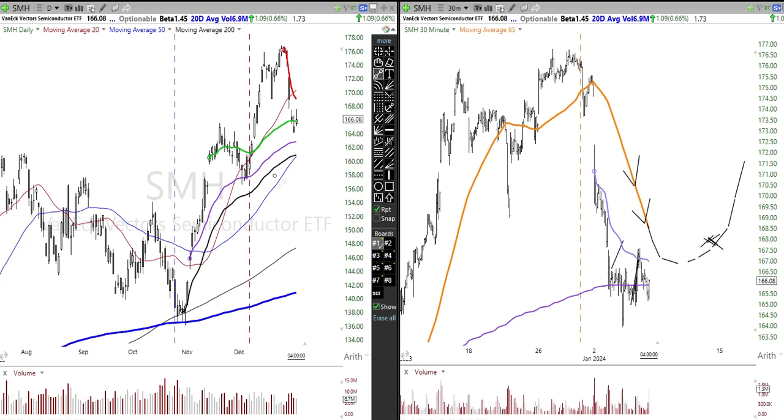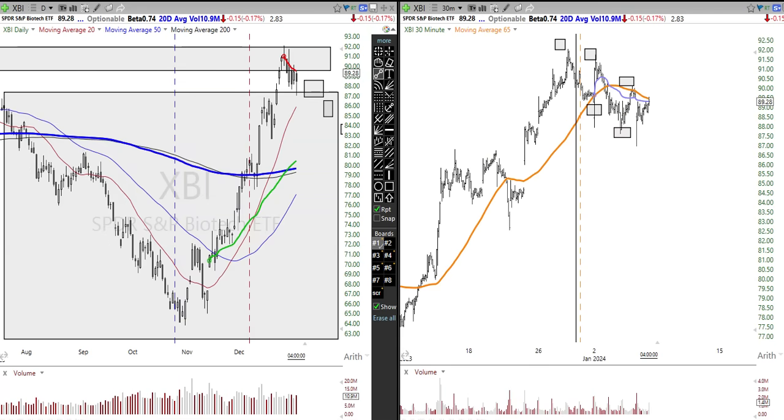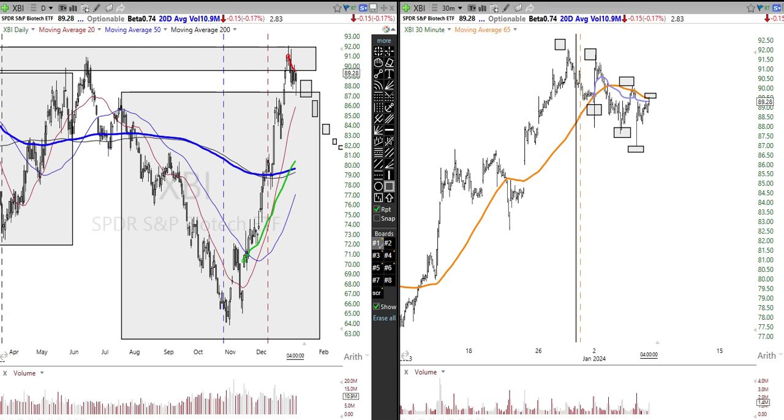So the semiconductors are also guilty until proven innocent. The biotechs have been a little bit stronger, but they are down for the year now after today, and we have the same exact, very clear pattern here: lower highs and lower lows below a declining 5-day moving average. There is no advantage to being a buyer in here. Let these things settle in.